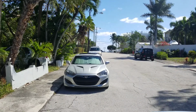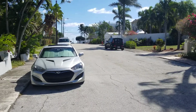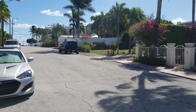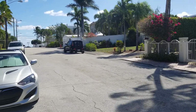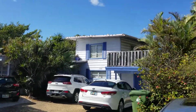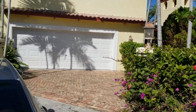Hey guys, we are here at 3301 Northeast 16th Court, Fort Lauderdale. It's a house right by the beach. You can see over there, that's the beach. And behind the house, this is the house, we have Birch Park.